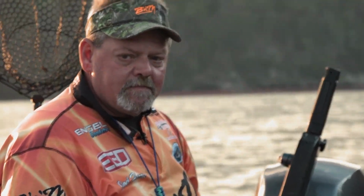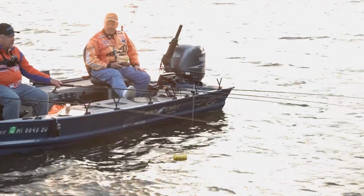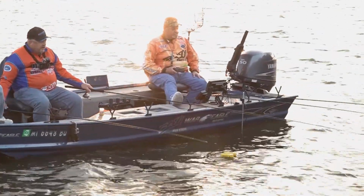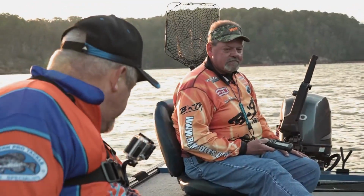This is the first one of the morning, folks, and actually before the cameras were rolling, Joel caught the first fish of the morning. About a 9-inch crappie.